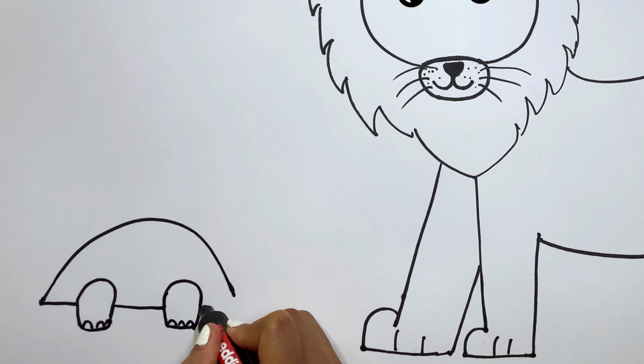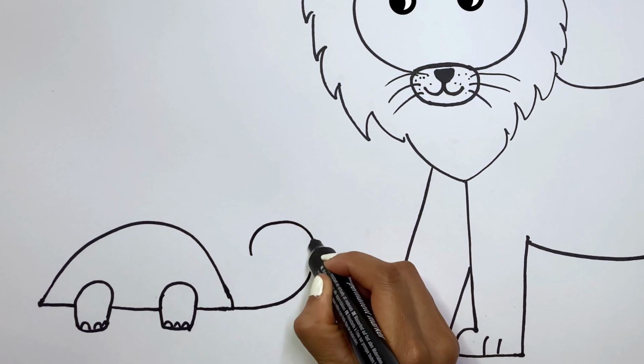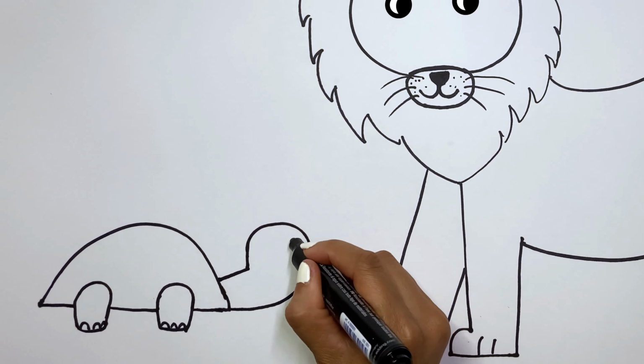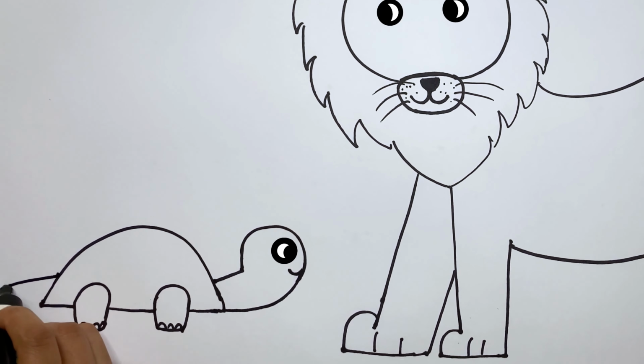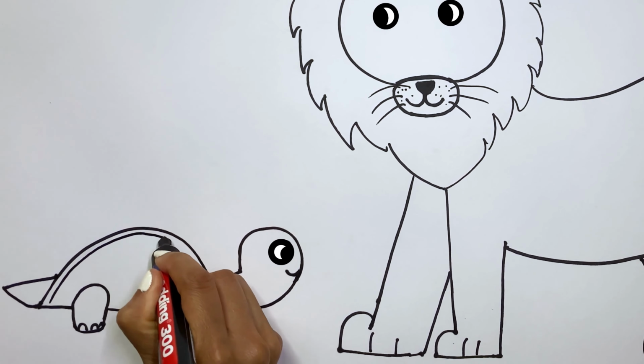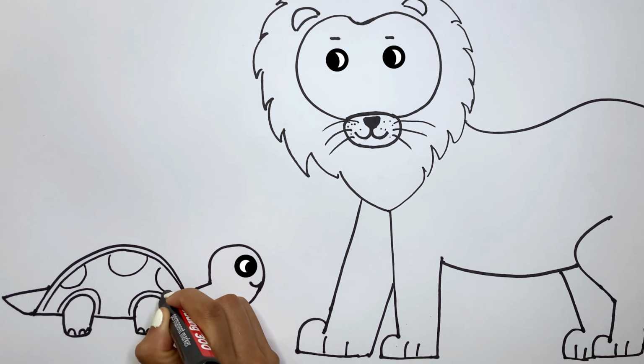Turtle and the lion, friends so true, exploring the jungle, just me and you. With shells and manes, we're on our way, having adventures every single day. Through the tall grass, we'll crawl and creep.